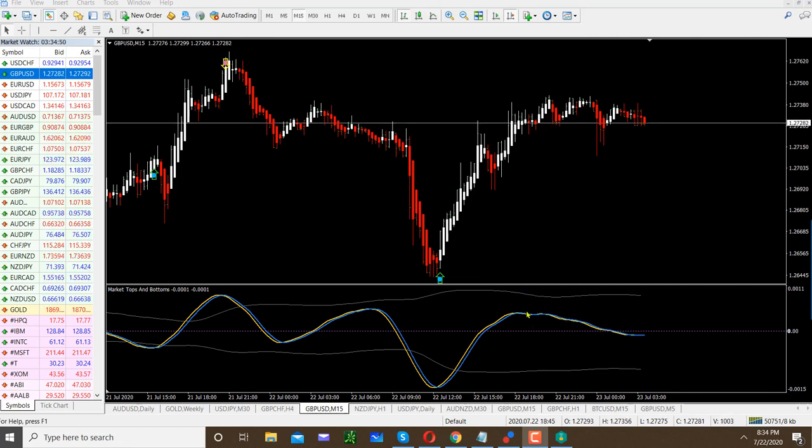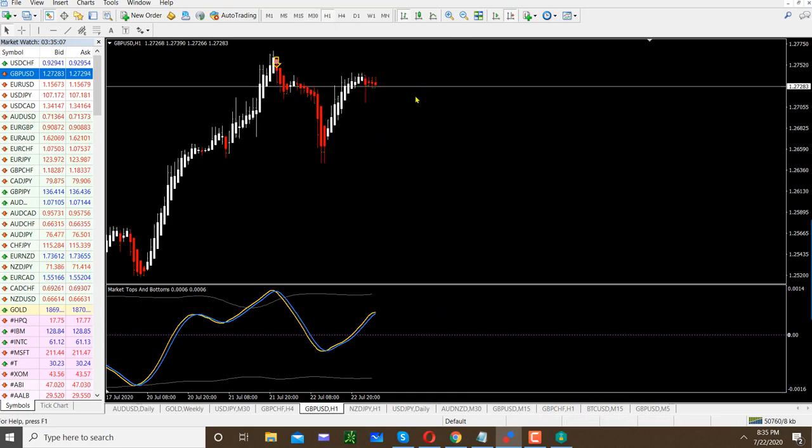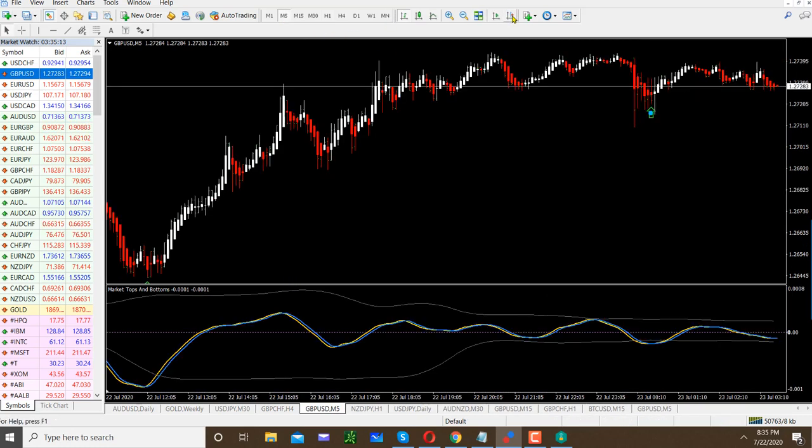You can see it's kind of traveling sideways, and the price action is going sideways, so it's in between these bands. If I jump to a 30-minute, same thing, it's still in between the bands, and you'll notice that the price is just going sideways for the last few hours. And then if I go to the 1 hour as well, still no signal. We're kind of in no man's land. Now let's just see if we jump to a fast time frame, if we had anything.